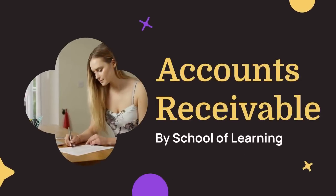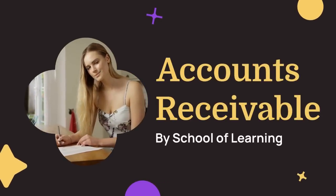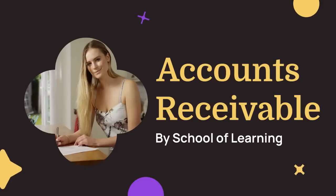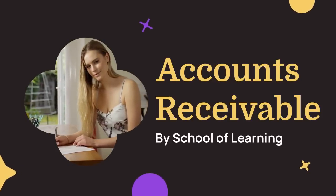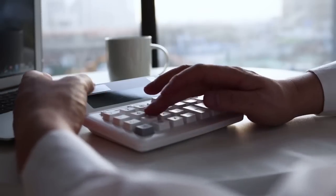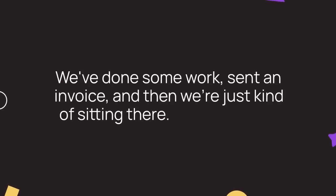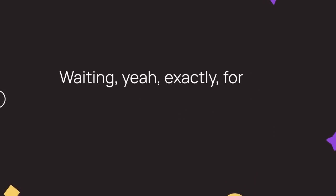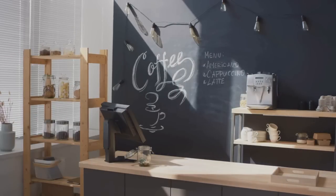Okay, so today we're going deep on something that's maybe not the most glamorous topic, but is super important for any business out there. Definitely. We're talking about accounts receivable. Yeah, the lifeblood of a lot of businesses, you could say. Absolutely. And I think we've all been there. We've done some work, sent an invoice, and then we're just sitting there. Waiting, right? Yeah, exactly. For that payment to come through. It can be a little nerve-wracking sometimes, especially for smaller businesses.